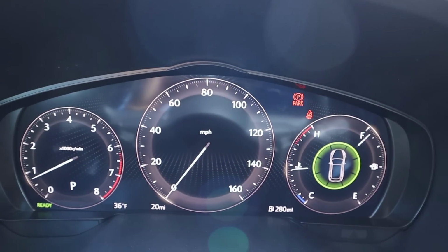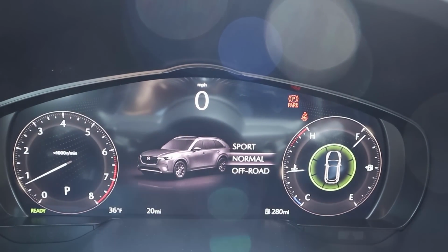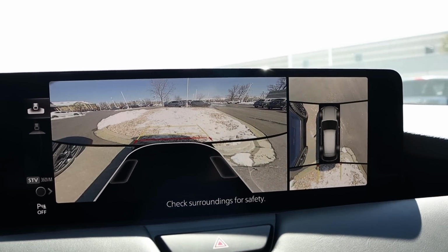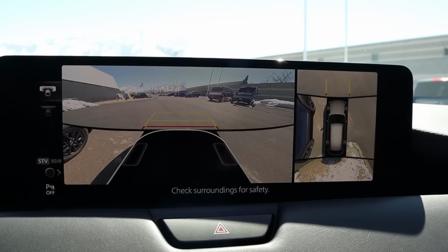Really cool full digital gauge cluster here, and notice the cool animations when you change the drive modes. And it does change the gauge cluster, so if I pop into sport mode here, you guys can see that it gets all red and aggressive. Now, we do have a 360 camera system with this, as you can see, and then if I pop into drive, it'll do the front camera view.